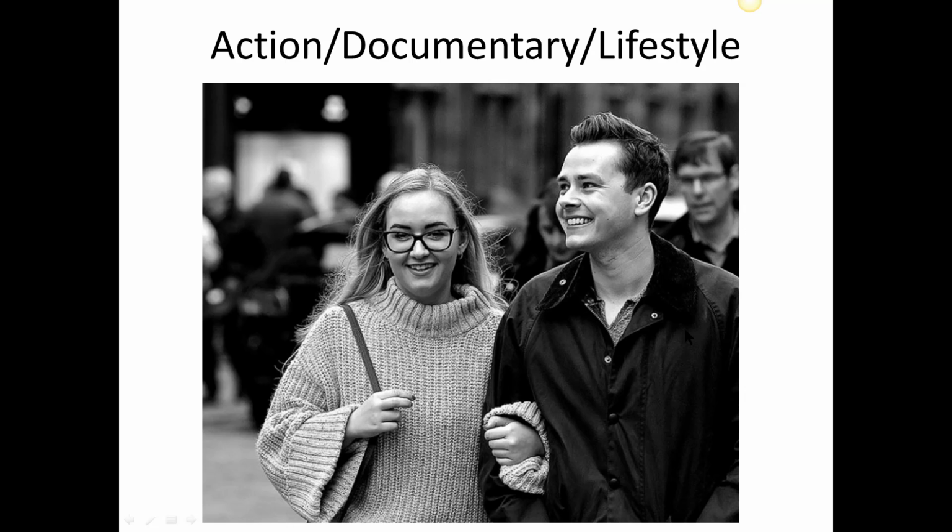This comes into play. This is not really a portrait because I don't think these people are fully aware of the camera. It's not like they're posing, but the effect here of this out of focus area is similar to a portrait.